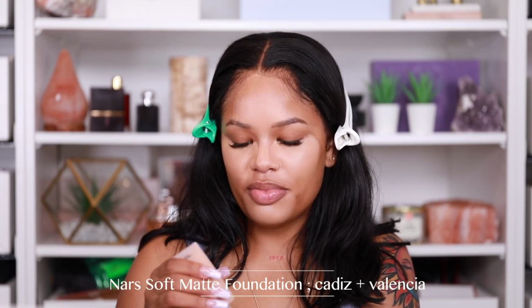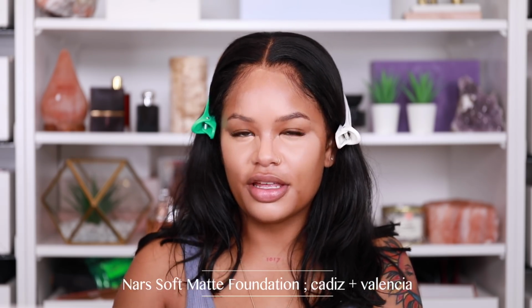I just know when I used Tahoe the other day, I think the products I just used in general, like the combination, it didn't look good. And I used that new Laura Mercier powder, the honey one, and it was way too yellow on me. So I think that paired with Tahoe, my makeup didn't look good to me. So let's see if I mix these two shades, how will it look?